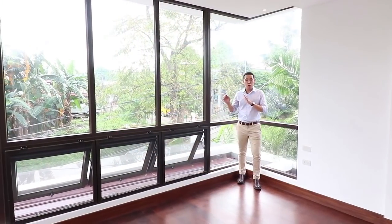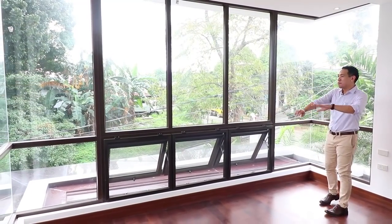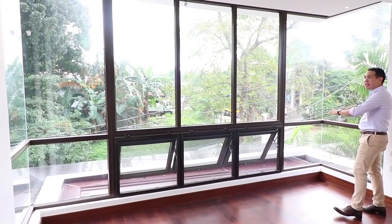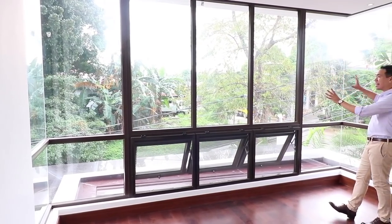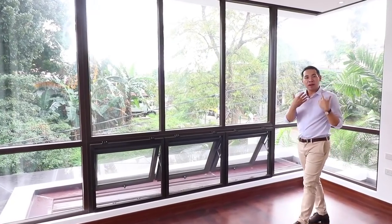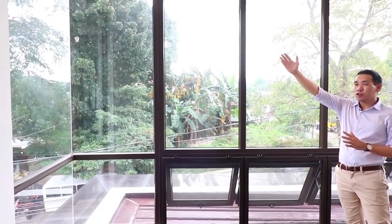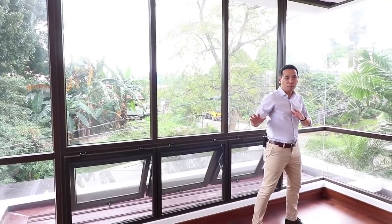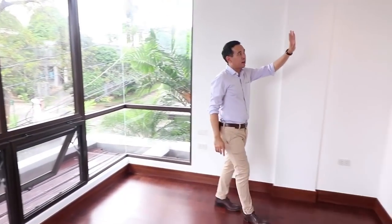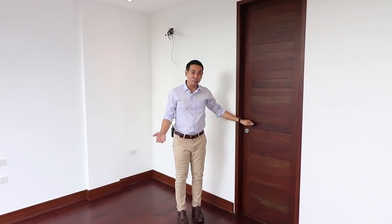The fifth bedroom gives the property its striking architectural design because it faces the front of the home and completely covers one side of the room with these large glass windows. If privacy is a concern, it's very easy to install floor-to-ceiling curtains all along here if you'd like. And from here, you have a split-type air conditioning unit provision and your own bathroom.